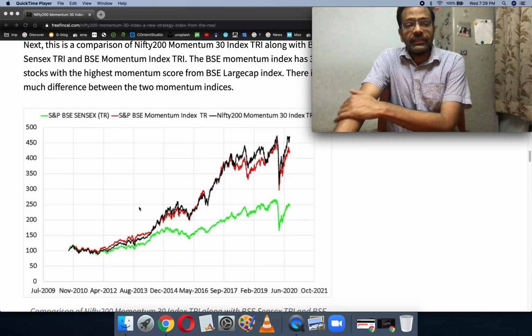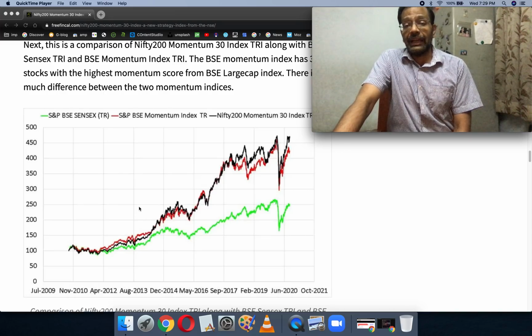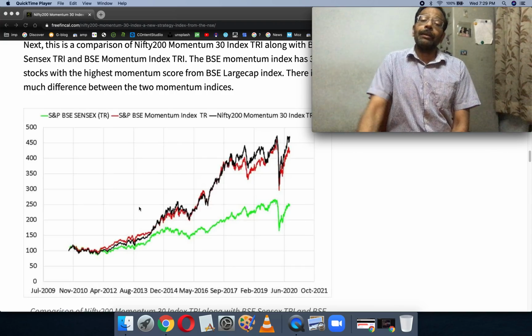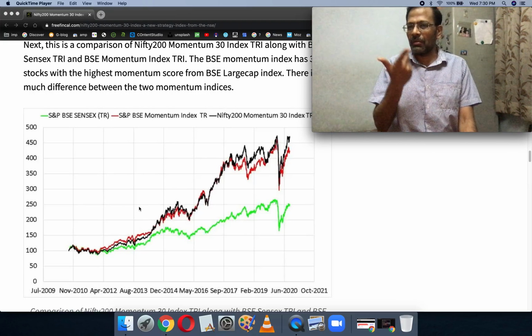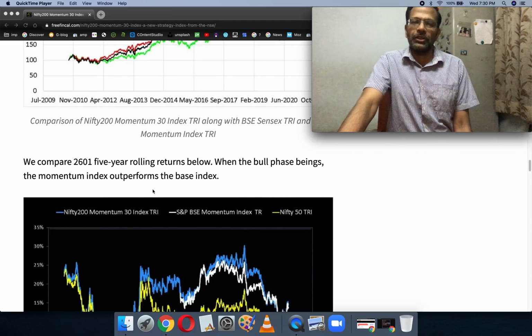So this is a comparison of the BSE momentum, which is in red, the NSE momentum, which is in black, compared with the Sensex, which is in green. Not much of a difference between this and that. Probably small differences in the determination of the weights. I don't remember the BSE method. Other than that, it's not something to worry too much about.